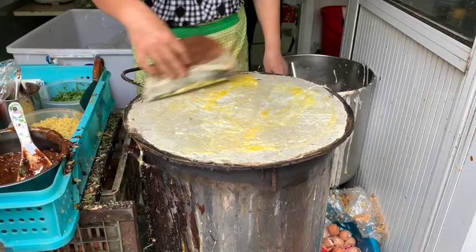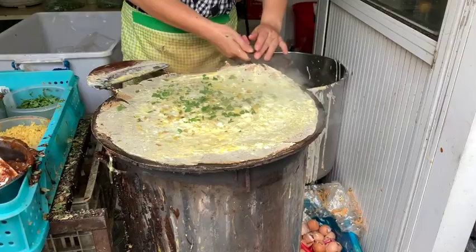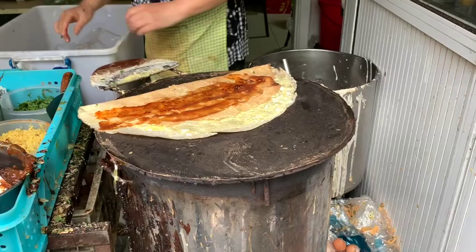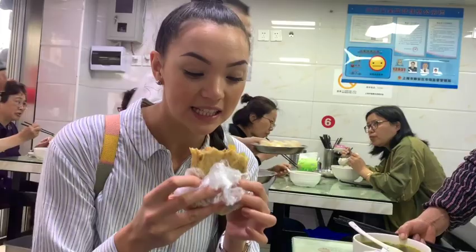Just watch this lady. Green onion, coriander. And the crispy wonton. I am in heaven right now. This is the GM thing. It's simple.